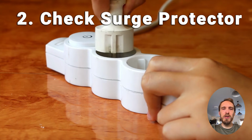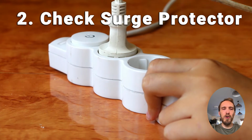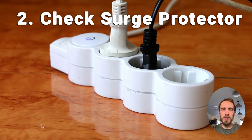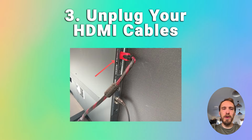You should also just double check before we get into the hardware issues that you don't have a faulty surge protector or smart plug between your TV and wall socket. So remove any surge protectors and just plug your TV directly into your wall socket. You can also try a different wall socket if you're not sure whether the wall socket you're using is providing sufficient power.